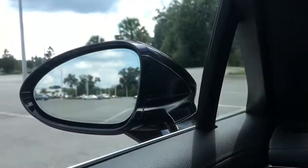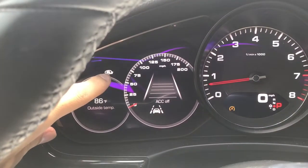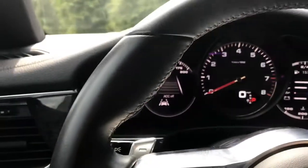And of course, this car does feature blind spot detection right over there, and it lets us know if it's on via that little car right over there inside the mirror. Very easy to operate that as well.